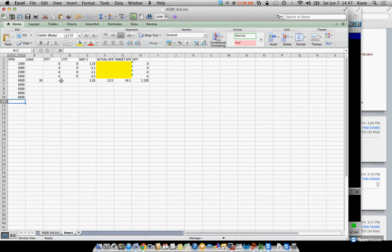Okay? So it's not going to look exactly like mine up there, because what it should look like at the end of the tuning session is, ideally, all those will be zero because you've already covered that and you tuned it and you're good. Then you're going to have the rest of the RPM bands, right?